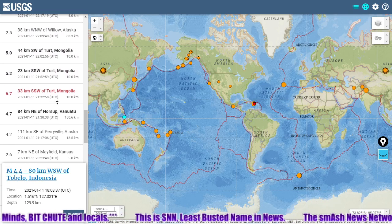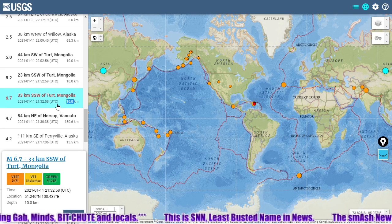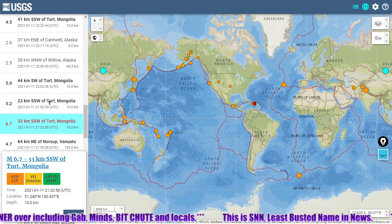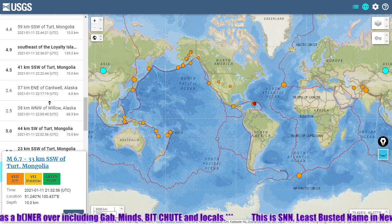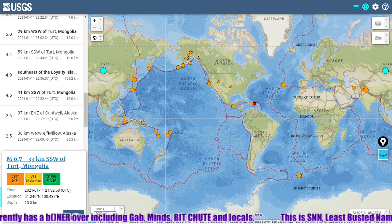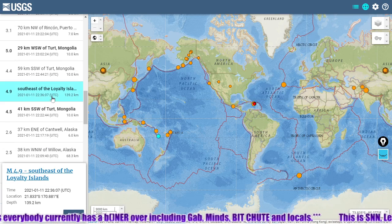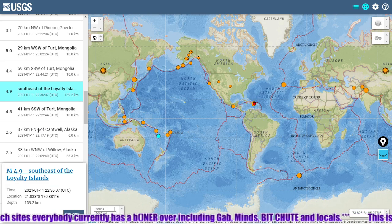Vanuatu, a deep quake there. Again, there's that 6.7 at Mongolia, which came in at 21:32 Universal Time, 9:32 Universal Time yesterday. 9:32 p.m., that is. Another deep quake in Oceania.